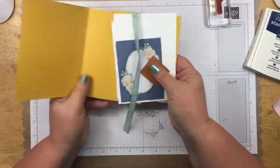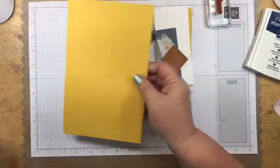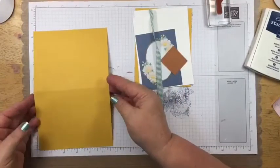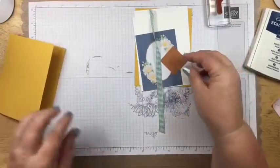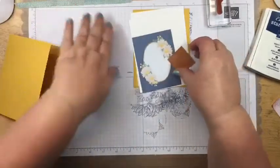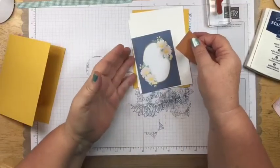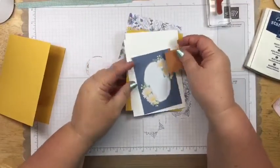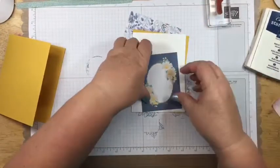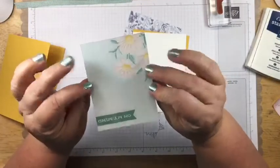Okay, so this one is going to be a little more complicated. We are using the new Bumblebee, and again, 5.5 by 8.5, scored at 4 1/4. And then I'm going to be using some of the ribbon from the suite. And remember, this is one of the biggest suites besides the Ornate Garden Suite, because it has 2 stamp sets. There's so much in this one. And then we're going to be using the Memories and More card pack. There's one side, there's the other.